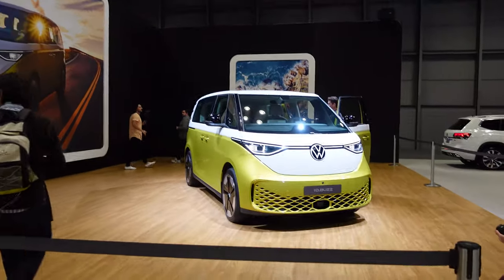So we're about to go check out the V-Dub ID. What is it? The ID Buzz. The fully electric new version of the Volkswagen bus.